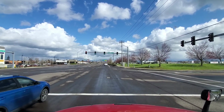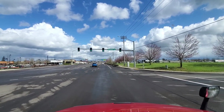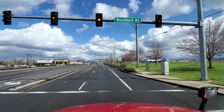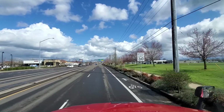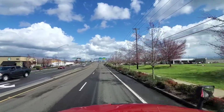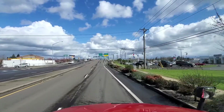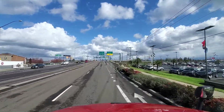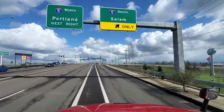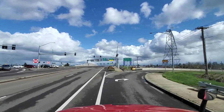617 miles to go. There it is, right there, Winco Foods. That's exactly the place right there to the right of us, where I delivered. Take the ramp on the right to I-5 South toward Salem. Forget what it was. I don't even think it was food. It was like stuff that we would find in the grocery store. I forget what.